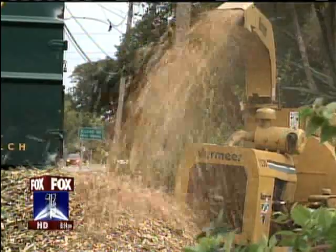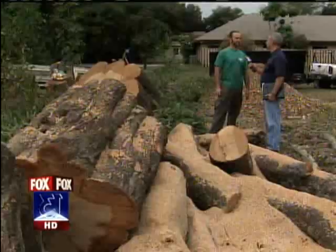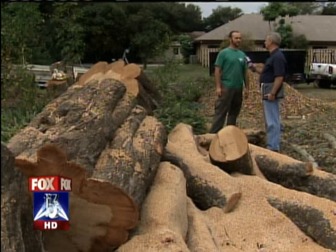Tree problems cost their owners money for a couple of different reasons. First of all, there's the immediate expense of removing the dead trees, but trees also add to a property's value. Another arborist thinks trees are stressed by irregular rainfall. They're all secondary pests, so when they sense stress, they come looking to feed on something that stresses.